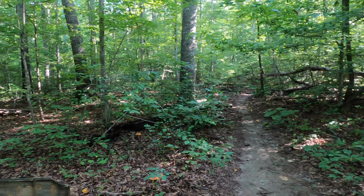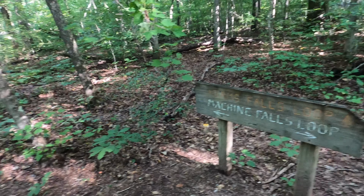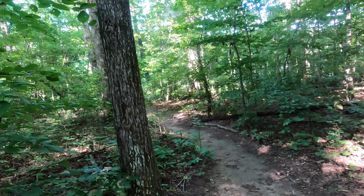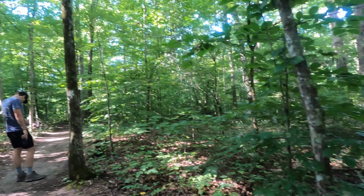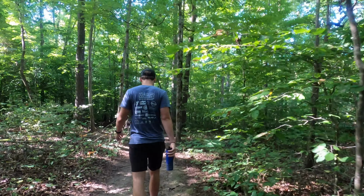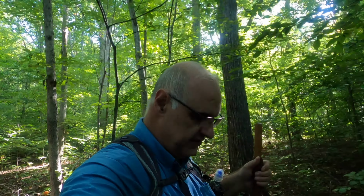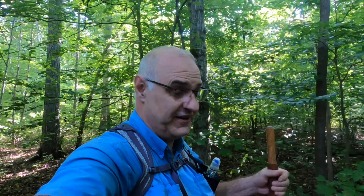We just came off the Adams Falls Loop trail and are now on the Machine Falls Loop. If we went back that way, we would go back to Machine Falls, but we're heading back to the parking lot off this direction. It is a gorgeous morning this morning. Just so nice and cool. After a long, hot summer, it is wonderful. And I appreciate it.